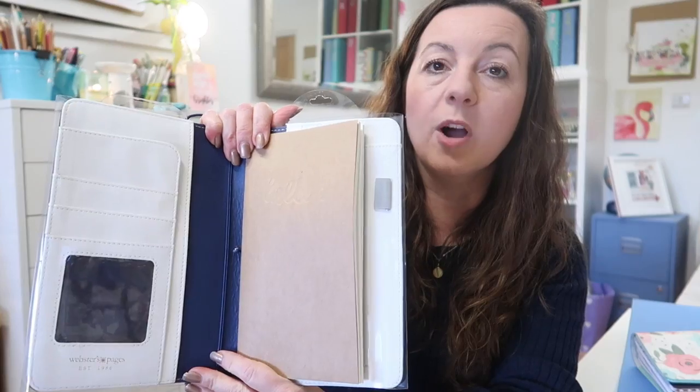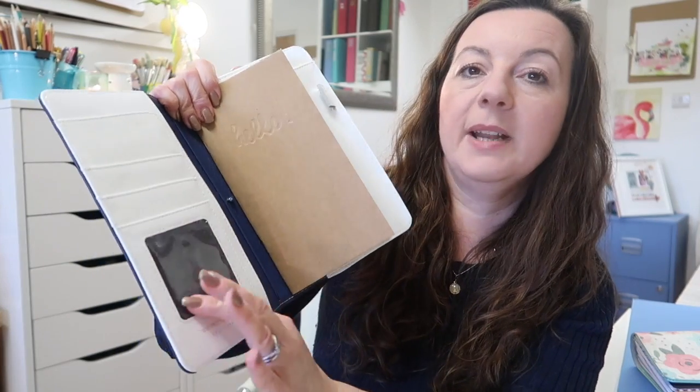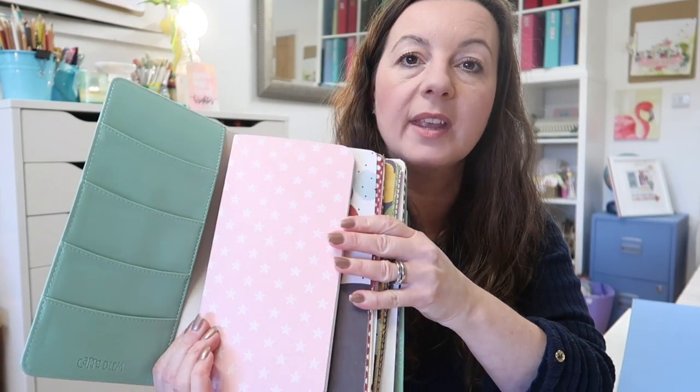This one is a Webster's Pages. I haven't even opened it and had a look inside. So it comes with one, and that says hello on the front, and it's got the pockets and a little place for a photo or a card there. Quite a nice pocket. And then you've got the same at the back there. To go with it, I purchased another couple of sets, also the Webster's Pages. These match, and it comes in the pink. Just comparing these to these Simple Stories, they are slightly smaller, as you can see.